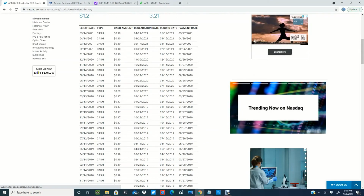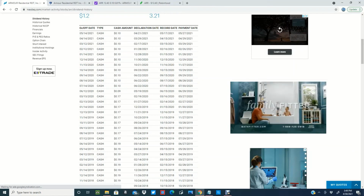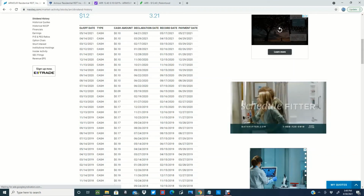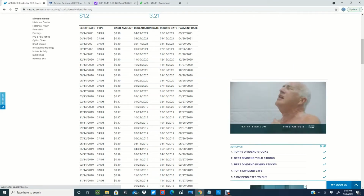I'll go back pre-pandemic and then post-pandemic. Okay, so this guy pays dividends monthly, not quarterly. There are some stocks that pay every quarter, and there are some stocks that pay every month. So this guy pays every month per share. Before the pandemic, January was 17 cents per share, February 17 cents per share, and March also 17 cents per share.